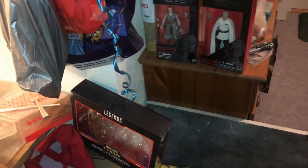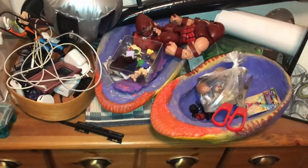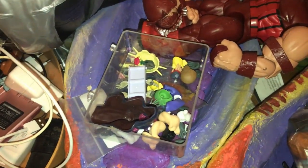Okay, so moving on, we have some unopened legends over here. Some Star Wars Black Series I haven't opened. Not really sure if I ever will, to be honest. Some more fodder on the ground over here. Don't really have any use for it. More fodder here, and then in here we have some random stuff, fodder, even more fodder, and yeah, some Figma stuff, no, figure art stuff over here, and then let's go to the shelves.